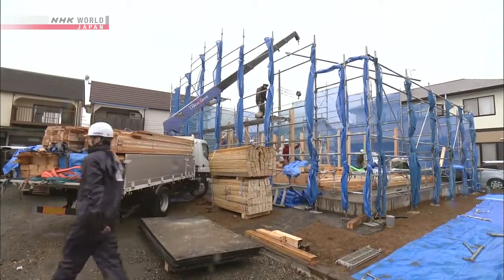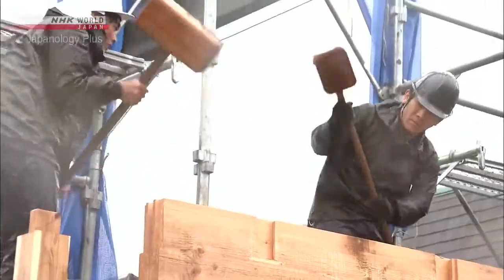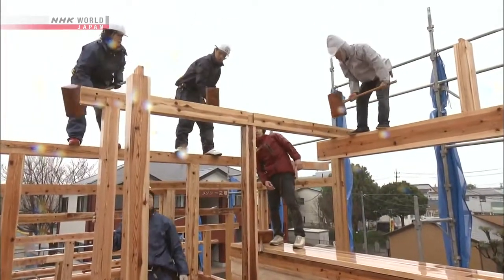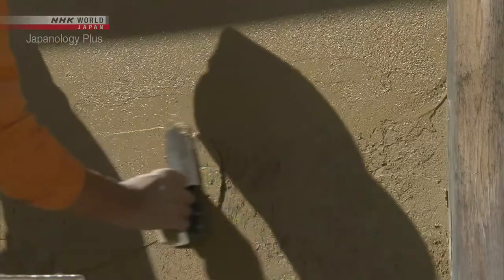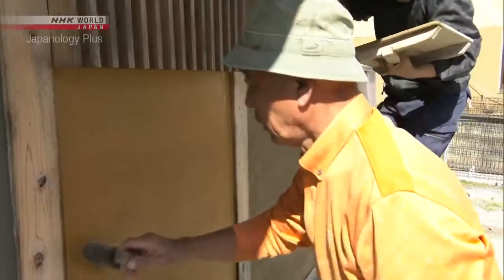Japanese wooden architecture begins with a frame. Carpenters create the basic shape of the floor, walls, and ceiling. The plasterer's job is to finish off the walls with soil or plaster, making them stronger and more beautiful to look at.